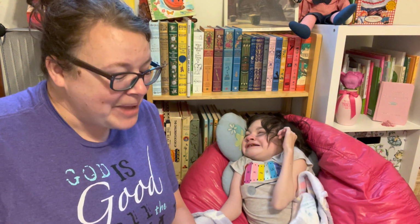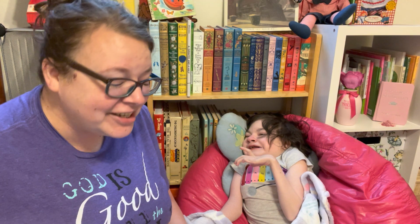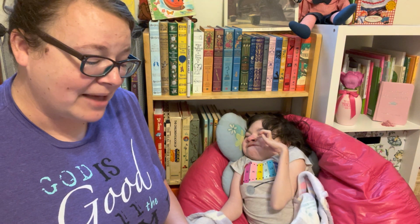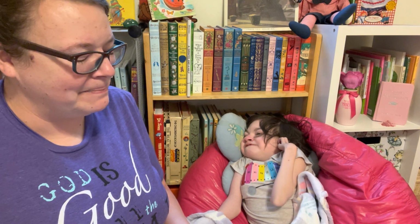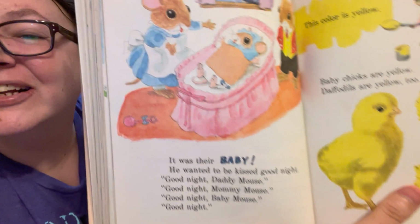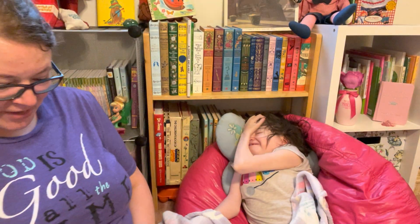It was their baby! He wanted to be kissed goodnight. Good night, Daddy Mouse, and good night, Mommy Mouse. Good night, Baby Mouse. Good night. Aww. And that is the end of that story.